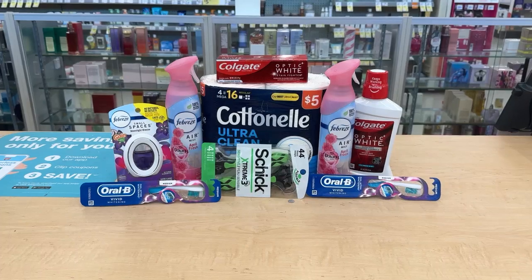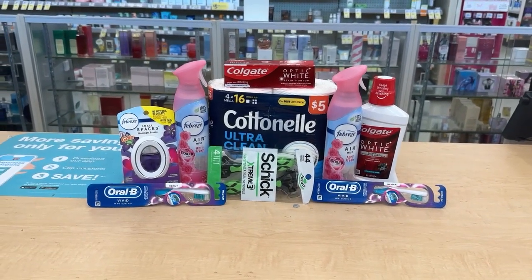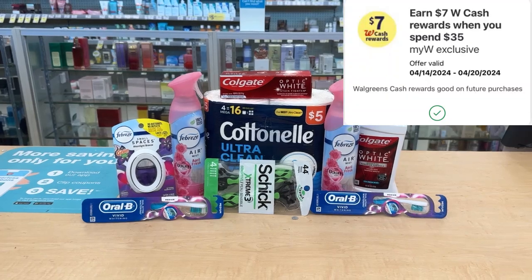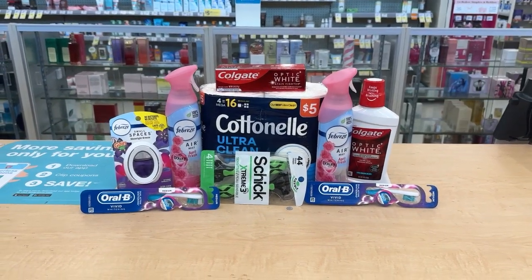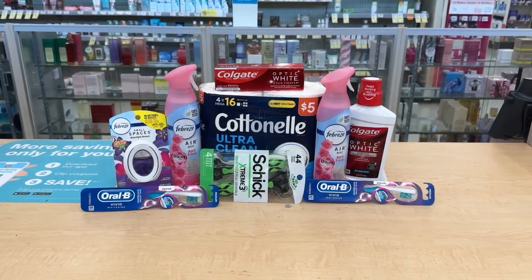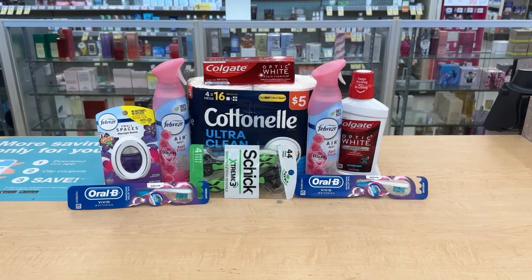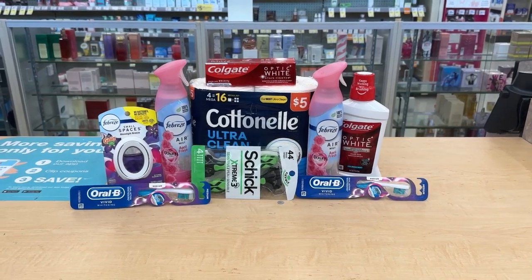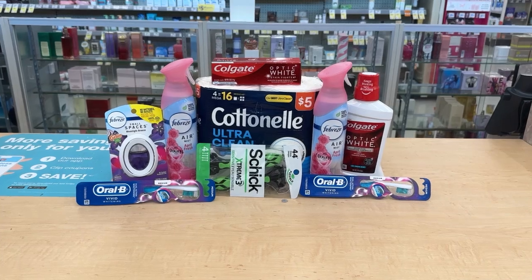Alright guys, so here's a recap of this transaction. Before coupons, the total comes out to $35.99, which is perfect because remember, we're taking advantage of the spend booster: spend 35, get back $7 in Walgreens cash. Now, for the purpose of the math, we're going to act like I have that Febreze warmer that my store is out of, just to take advantage of that $2.30 digital. Of course, for me, my final cost will be $2.30 more, but we're just going to pretend right now.